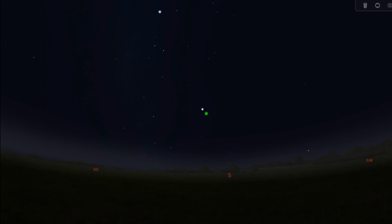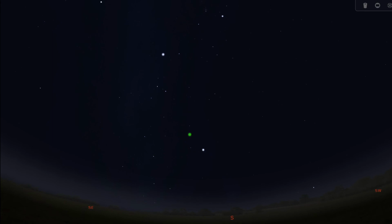Towards the southern skies, you have a lot of constellations, but most of them are very faint, so it's hard to notice anything in this region. But this month, Canopus is dominating the southern skies. In fact, Canopus is the second brightest star in the night sky after Sirius.